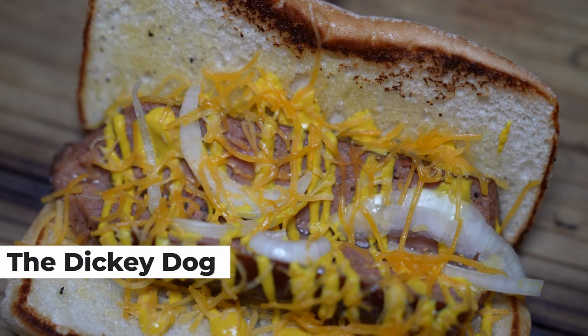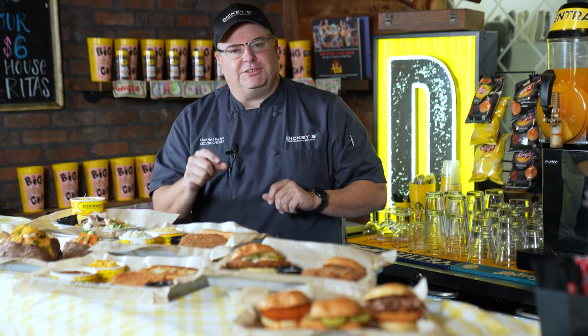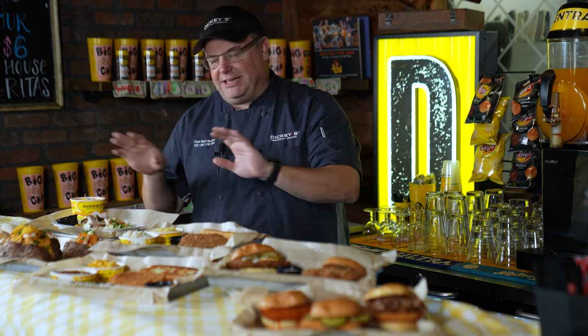And now a little chef tip, add a little bit of the Dickey's original barbecue sauce. I guarantee you, you will not regret it. It's absolutely amazing.